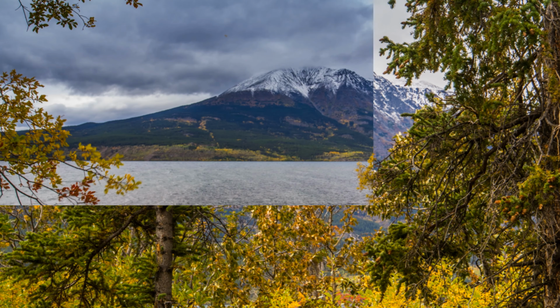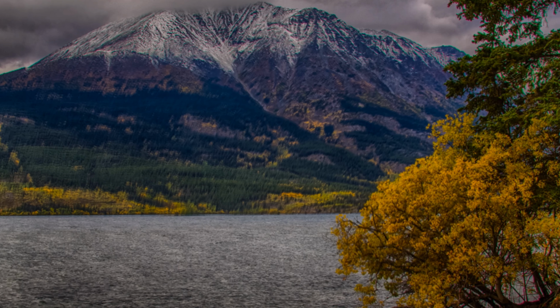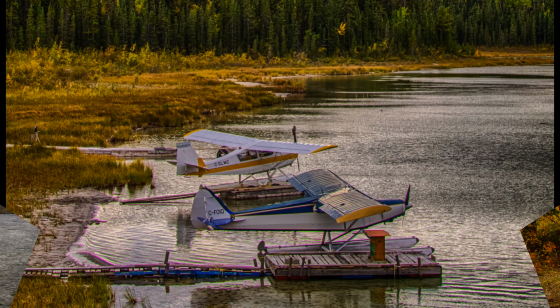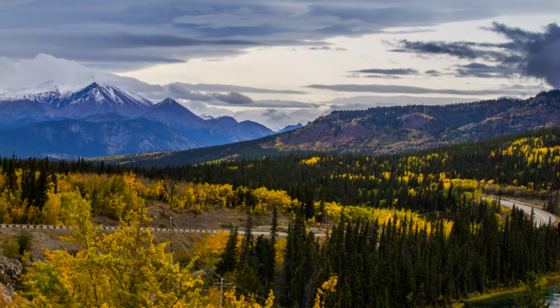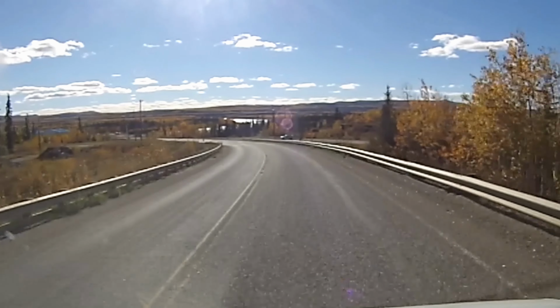Wow. Mountains to drive by. Wow, look at this. You'd stop at a place like this and have lunch and watch the light change on the mountains, get some shots. Not always bright and sunny. Look at these seaplanes here, and wow. I'm just delighted that I even got to see places like this.